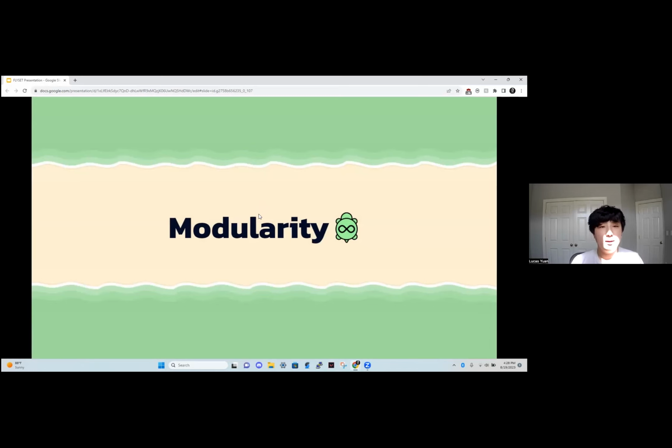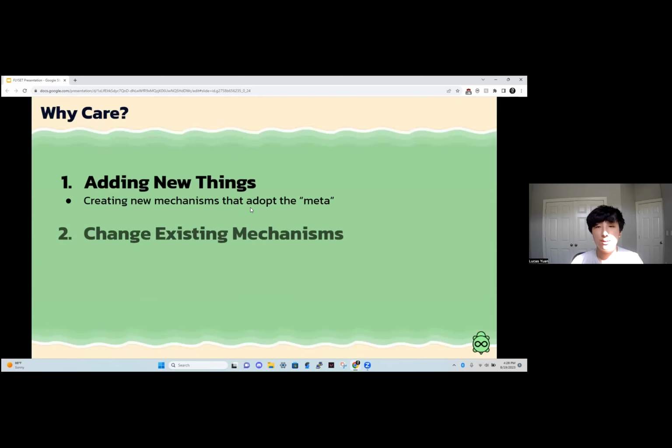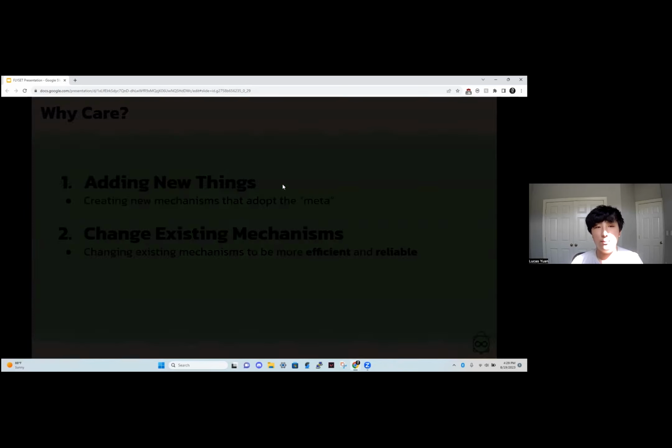So once again, I'd like to answer the question of why you should care. The first reason would be in order to add new things to your robot. So sometimes you'll want to create new mechanisms that better adopt the meta or just mechanisms that help you achieve certain game challenges. And the second thing here is to change existing mechanisms. So if you want to get more performance out of certain subsystems or make them more efficient or reliable.